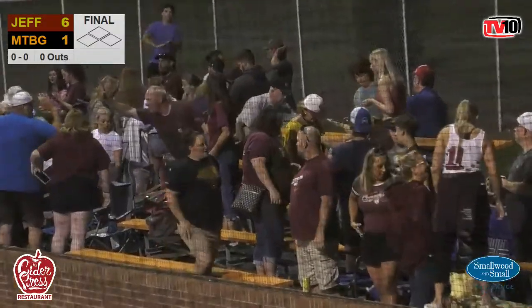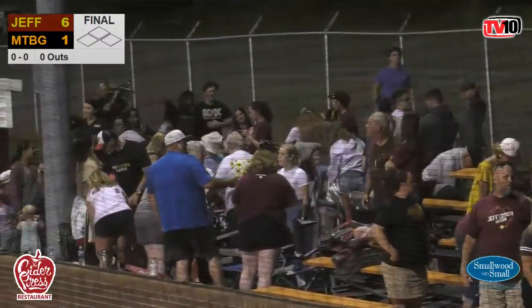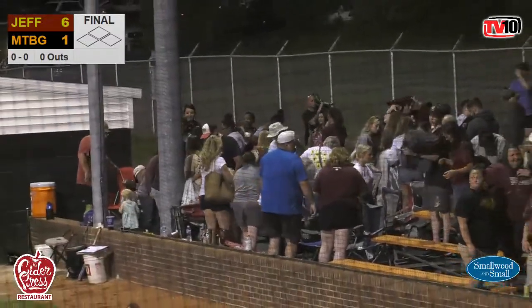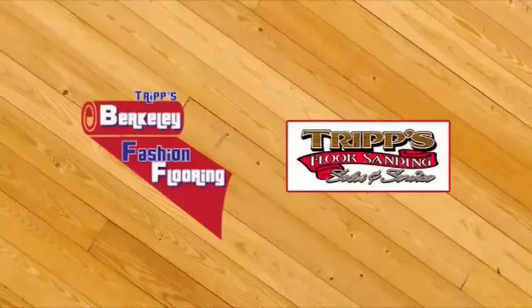But first, a 2-minute timeout. Your final in this one, it is Jefferson 6 and Martinsburg 1.